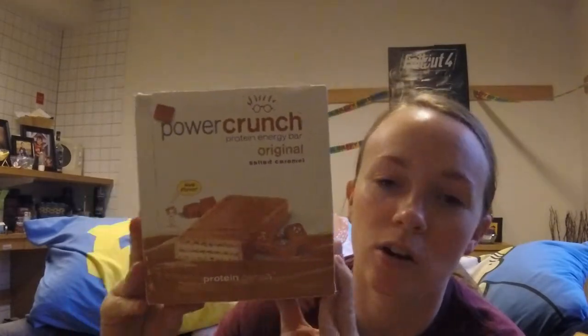Alright, I just discovered these. They are so good. They're my new favorite thing to eat after I work out. Literally amazing. These are 205 calories. Also, they're salted caramel, which is amazing. 205 calories, 13 fat, 9 carbs, 13 grams of protein. And they're just very light. They're kind of like those peanut butter wafer type of things. I don't know. That's kind of what they're like.